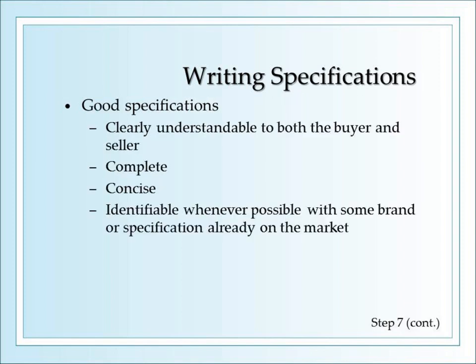Regardless of what type of specification you are writing, there are some standards for writing good specifications. Good specifications are clearly understandable to both the buyer and the seller. They are complete and include every mandatory requirement that the agency requires a commodity or service to meet. Good specifications should also be concise, leaving out all unnecessary details, and whenever possible, they should be identifiable with some brand or specification already on the market. This will give vendors a better idea of exactly what you need and give them the opportunity to compare what they can offer to what you're looking for.